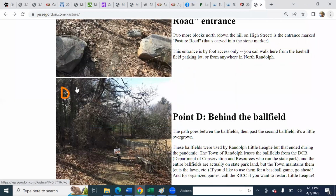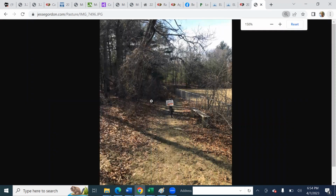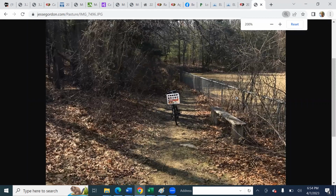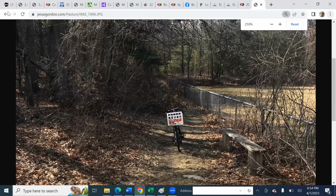On to point D. This is now behind the ball field. The bicycle is on a horse trail that goes right to Harmony Hill in the distance. The fence to the right of the bicycle is one of the baseball fields, the back baseball field. These baseball fields were used by the Randolph Little League, but that ended during the pandemic. Maybe it'll come back. These are leased from the Blue Hills State Park, which is what all this land is. Next, on to point E.